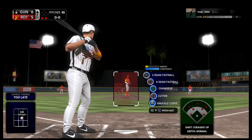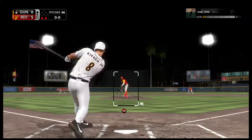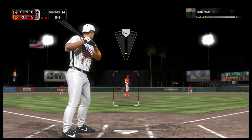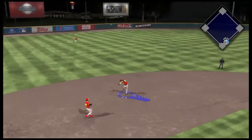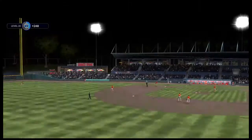Stepping up now, Cal Ripken. They're quickly down to their final 4 outs here tonight. Hit on the ground out to short. Throw over to Pujols at first. He'll take care of.